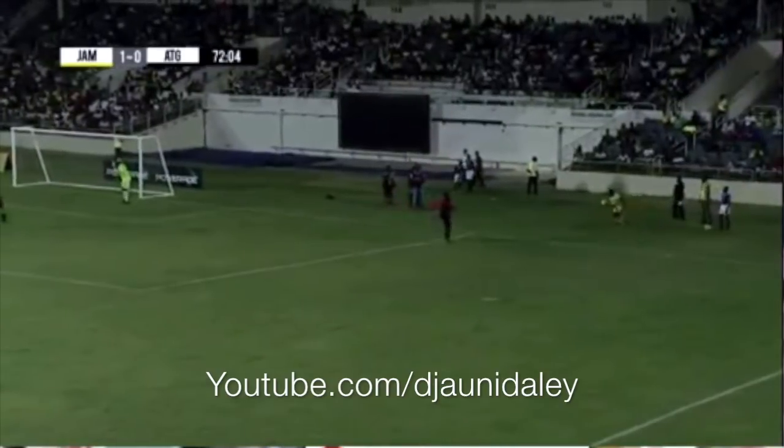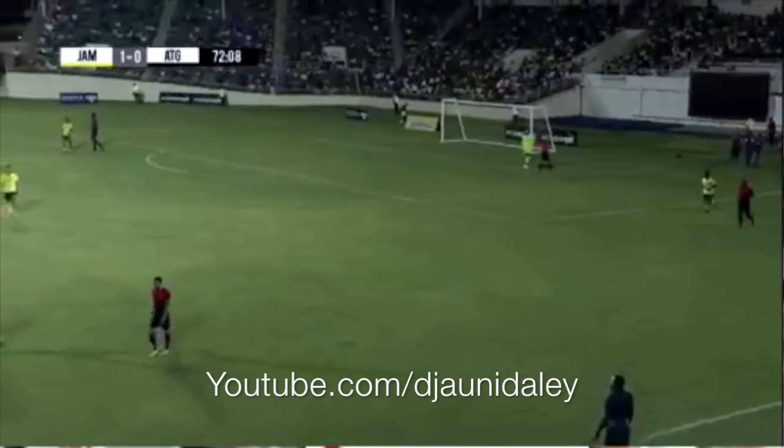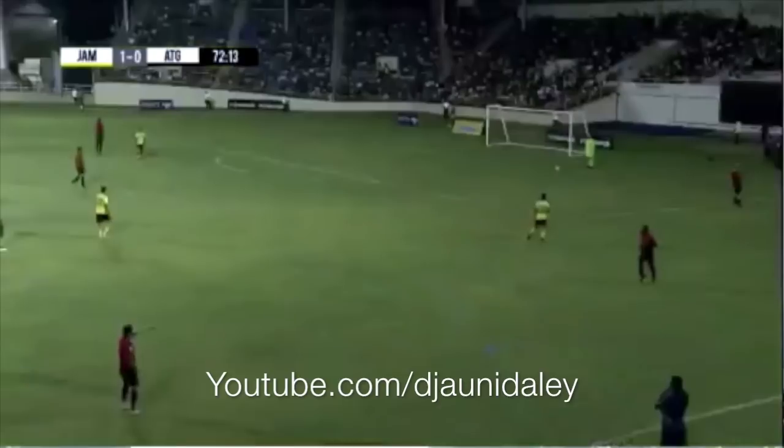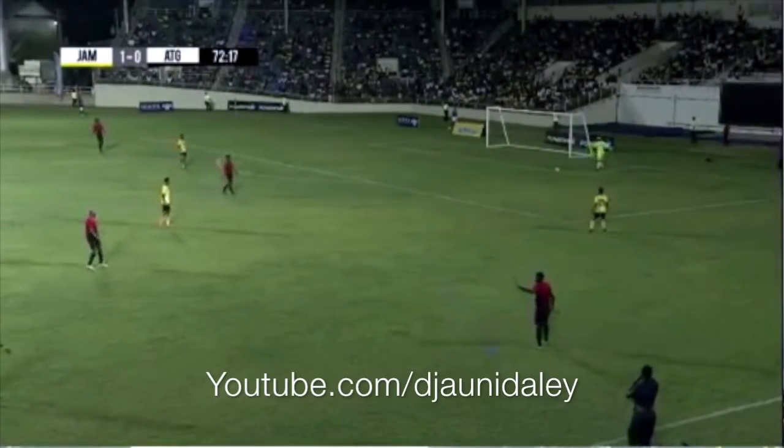Searching for the long pass. Benbo can't get to it before it bounces into touch. Javane Watson just looking to get that ball there. Number 21, substitute Cardell Belmo. Very fine talent is Cardell Belmo.